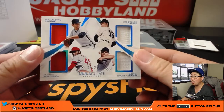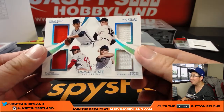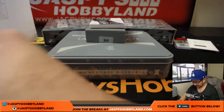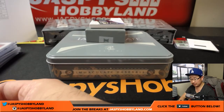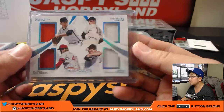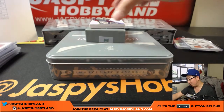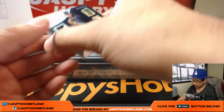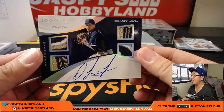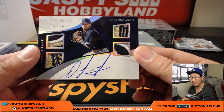This is another nice quad relic. Nolan Ryan, Bob Feller, Bob Gibson, Roger Clemens. And wow, a 1 of 1. Don't look, Rory. Don't watch. Close your eyes. A 1 of 1 Orlando Arcia quad relic and autograph going to Peter Ng and the Milwaukee Brewers.